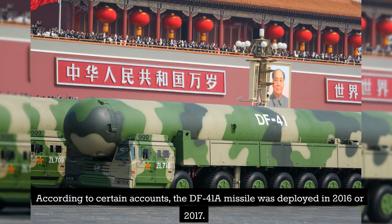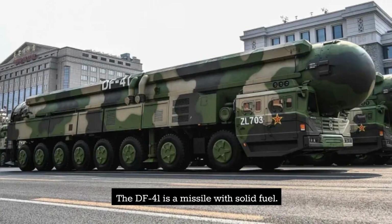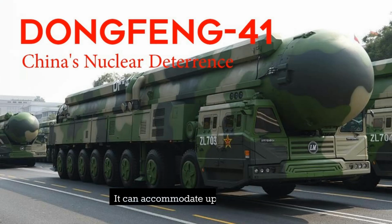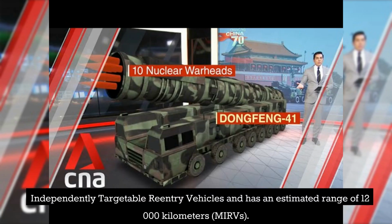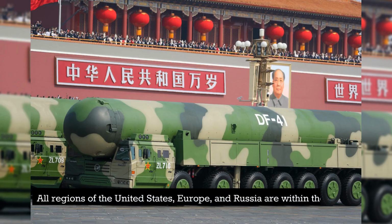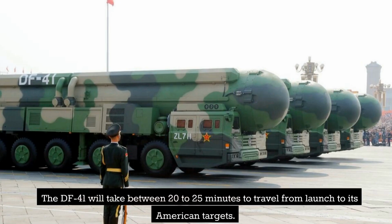According to certain accounts, the DF-41A missile was deployed in 2016 or 2017. The DF-41 is a missile with solid fuel. It can accommodate up to 10 multiple, independently targetable re-entry vehicles, MIRVs, and has an estimated range of 12,000 kilometers. All regions of the United States, Europe, and Russia are within its range. The DF-41 will take between 20 to 25 minutes to travel from launch to its American targets.